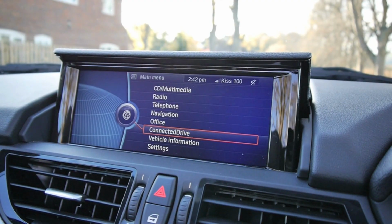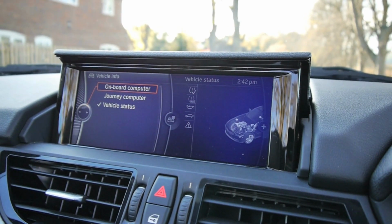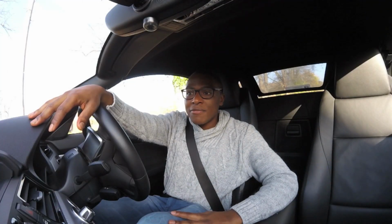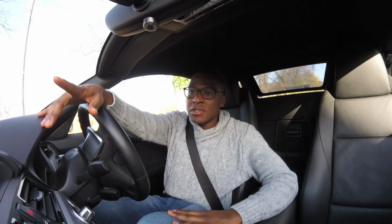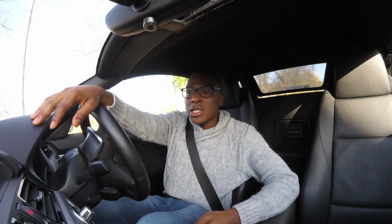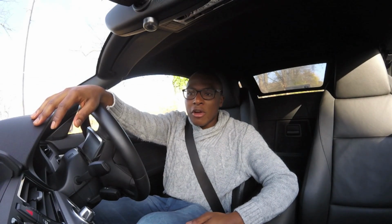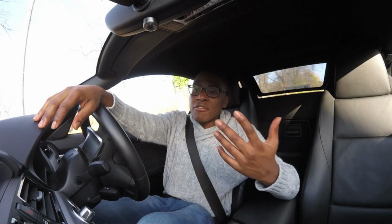So that's Connected Drive for you. And then vehicle information, you've got onboard computer, which tells you your fuel range, how much fuel you've got left, how many miles you've got left to do with that fuel. Distance to destination, so when you've got your sat nav, it tells you how long you've got left to a destination. Arrival time, straightforward. Consumption, so far I've been averaging 27.1 miles per gallon. And your average speed.